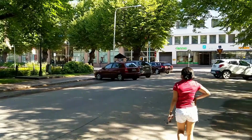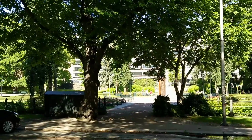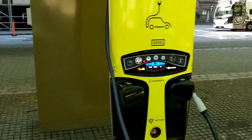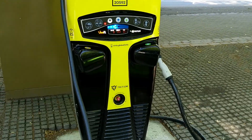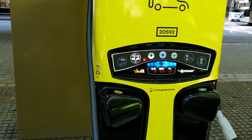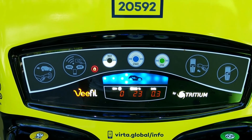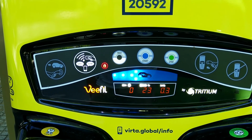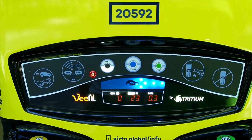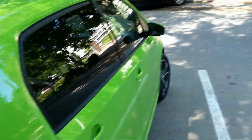Okay, so we are now in the beautiful city of Kotka in southern Finland. The weather is wonderful. And in the city center here in the park we found a Virta high power charger, which we are now using to fill up our Citigo. It is charging and we are getting some power. I don't know the speed at the moment, but we will check later. But at least it's charging.